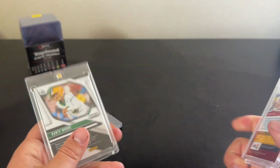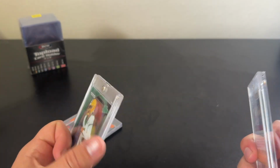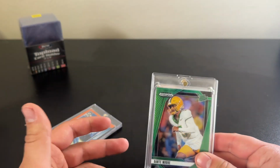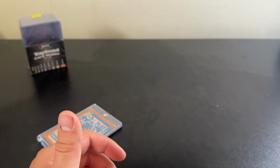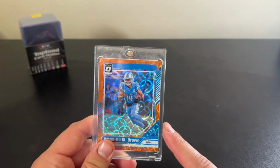So I think these ones, honestly, I comped these two and the other two I showed you earlier, these 4, for maybe like $5 total. They all seem to go for maybe like $2 to $5.